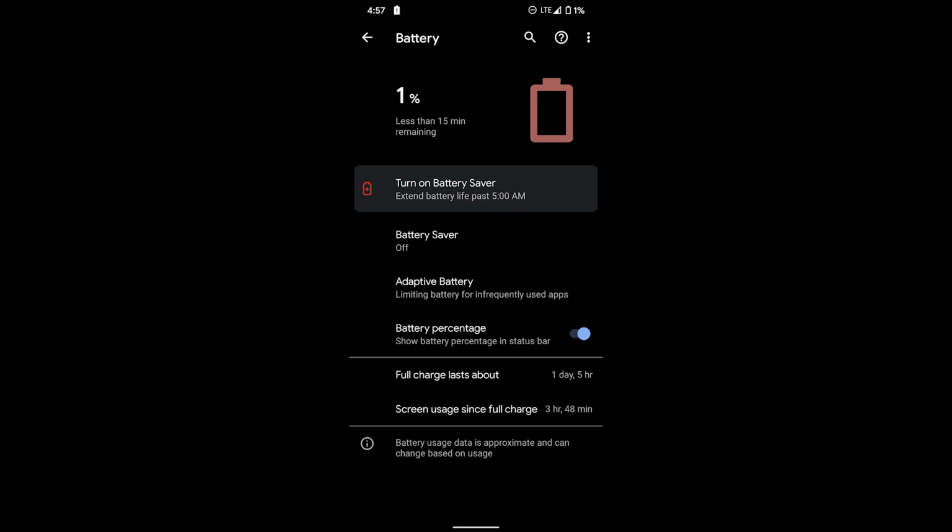Oh, also screen usage. It shows here that screen usage since full charge was 3 hours and 48 minutes. So not even 4 hours of screen on time with 90 hertz on. And again, there was nothing really different that I used about it, except I didn't use navigation. Yesterday, I connected my car with Spotify, and again, mostly YouTube, Chrome, but there was nothing out of the ordinary. I don't game. I wasn't doing anything really intensive. The only difference here was 90 hertz was on.